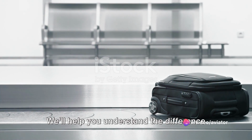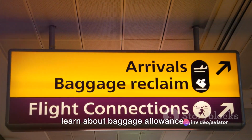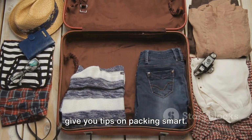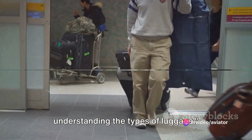We'll help you understand the difference between checked and carry-on luggage, learn about baggage allowances, restrictions, and prohibited items, and give you tips on packing smart. So buckle up and let's start with understanding the types of luggage.